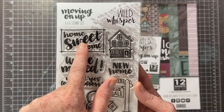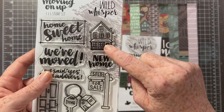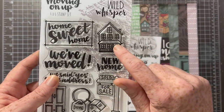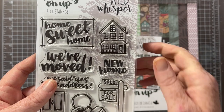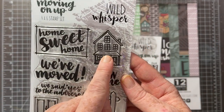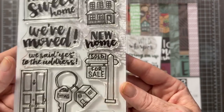I take lots and lots of pictures at home. I am at home a lot. This is a good sentiment. A little house that you can color and play with. And actually what's really cool is my house kind of looks like this. In fact, my house really does look like this, except for the windows. There's too many windows. So my house would only have one window here and it would only have two windows up here. So too many windows to be my house, but super cute anyway.